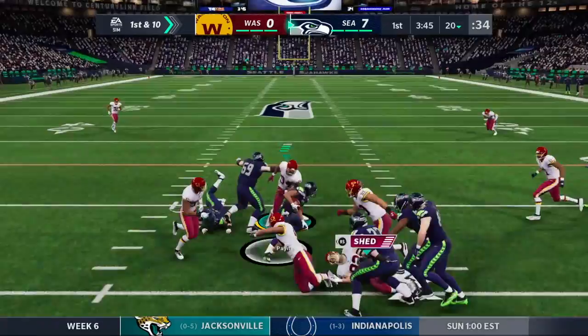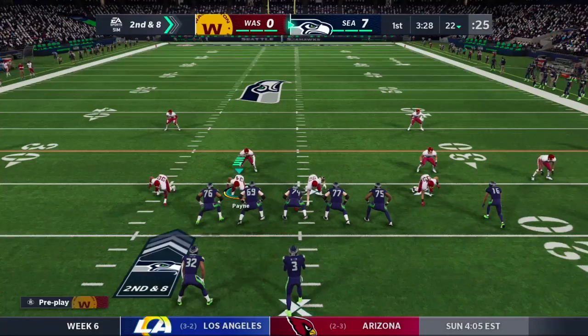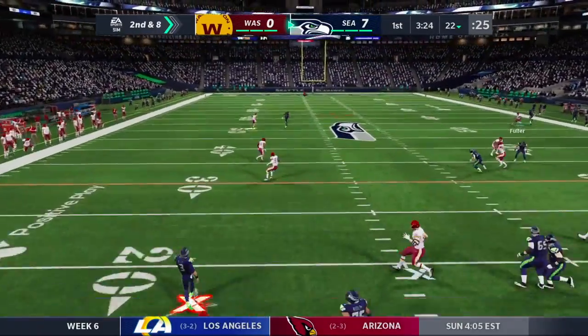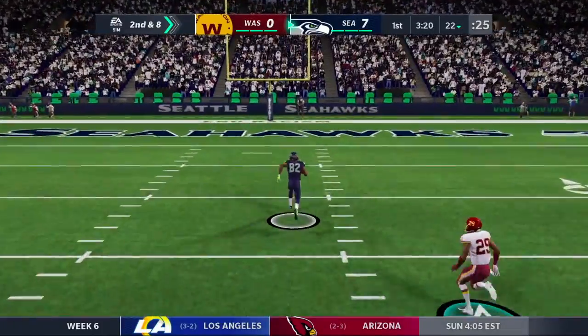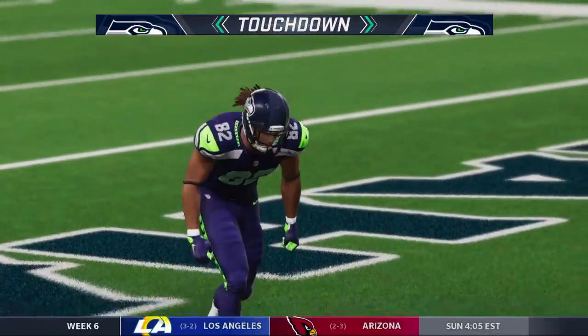They'll start out on the ground with Carson. And he is brought down at the 22. Up their spot and stacked him up. He's going to look deep down the field. And that's caught inside the 35. And all the way in, touchdown Seattle.